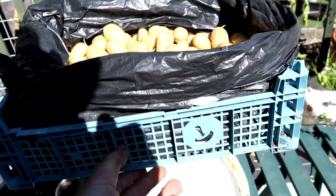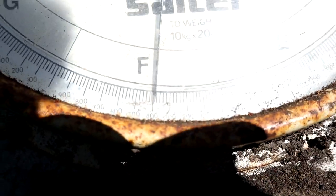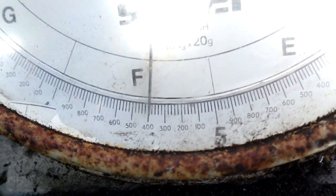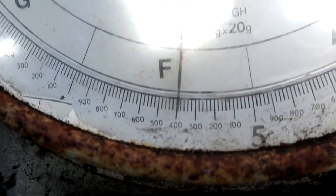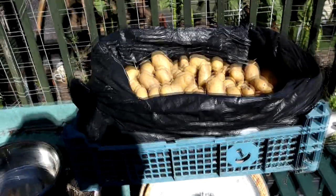Now this mushroom tray weighs 200 grams or something. So let's see what we've got here. Can you see that? I don't know if you can see that, folks, so you'll have to take me word for it. It is 5 kilo 400 grams, which means it's 5 kilo 200 grams. There, that'll do me.